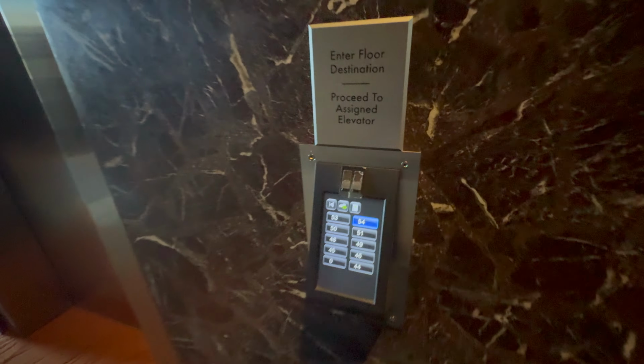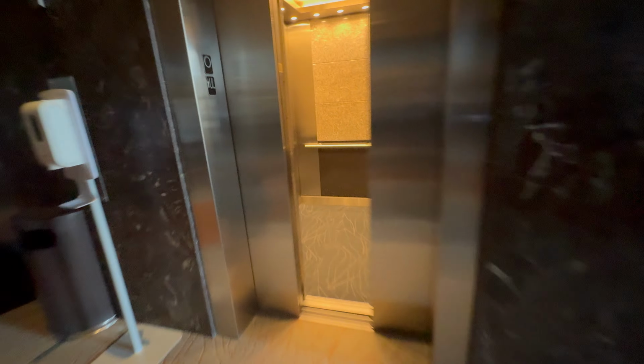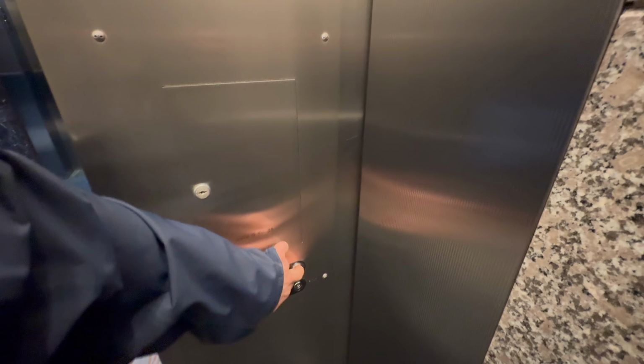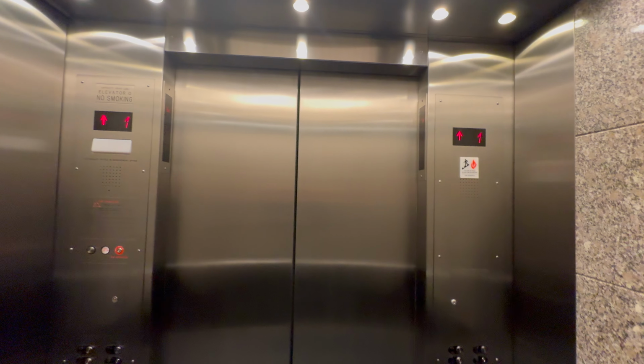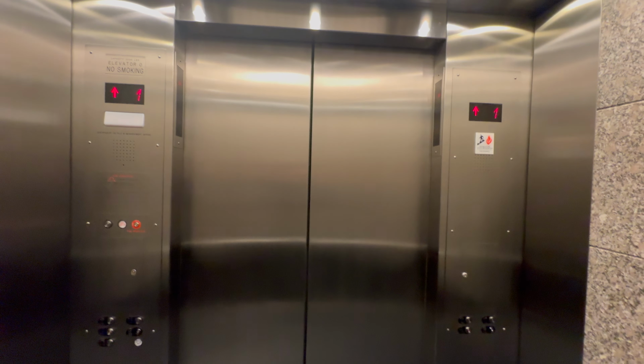High-rise elevators here at U.S. Steel Tower. These run 1600. For some reason, the high rise are showing 1400, but these run 1600. I just got it confirmed on the speed test.